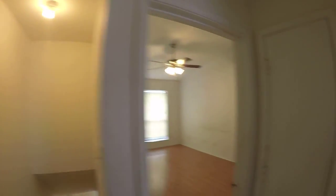There's some bad patches on this drywall. Hard to see in the camera, but we should retexture. Looks like a knockdown. A couple spots. A few nail holes up here. Should be good. Next bedroom.